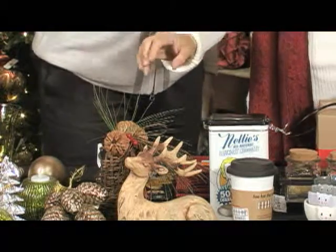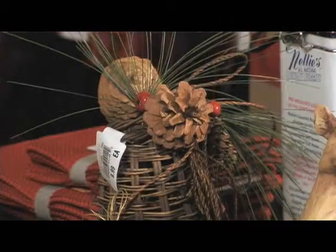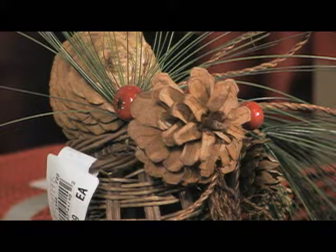Wow, and this was very basic here. Yep, very basic. This is a very traditional, and I call this upscale lodge look. It's not country, it's not woodland, it's a very upscale lodge-y kind of look. So think of like a mountain lodge, and that's the look that we're going with there. Gives you kind of an earthy feel.